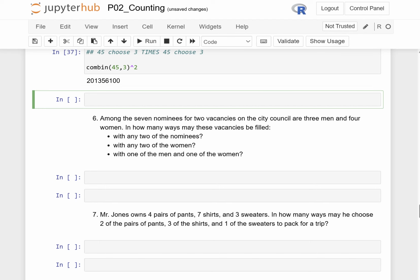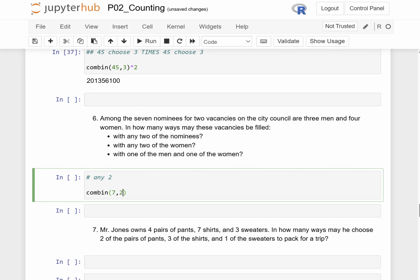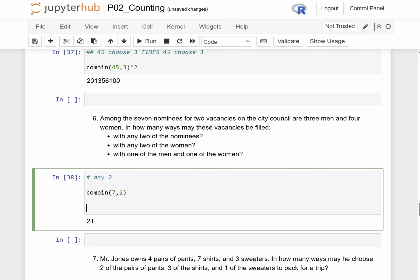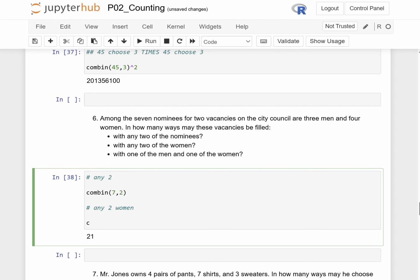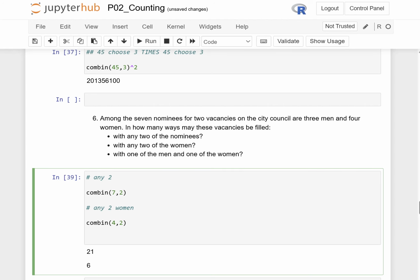Okay, so among the 7 nominees for 2 vacancies on city council are 3 men and 4 women. With any 2 of the nominees, well that one's easy. Any 2 is just 7 choose 2. And then any 2 women should be easy. There are 4 women, so COMBIN 4 choose 2. And there's 6 ways to choose a committee with just 2 women.